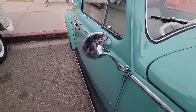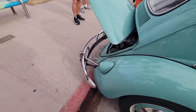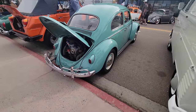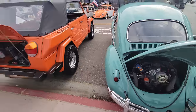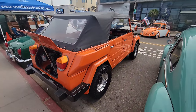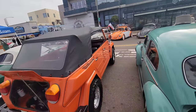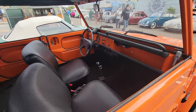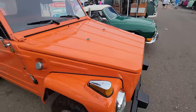Kind of like that mirror, that's kind of cool. Dealer ad. Oh, 61 taillights on it. Interesting. So this one's a 61. The guy brought in the last three cars, he brought in five. So he brought in this one, that one, and I guess one other one. But he lives right up the street, so. These are really nice. I don't know how he stores five cars out here though.